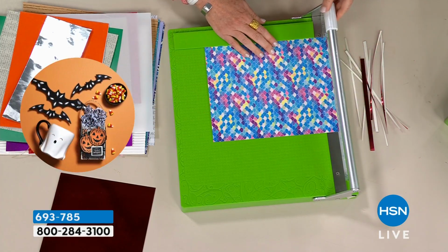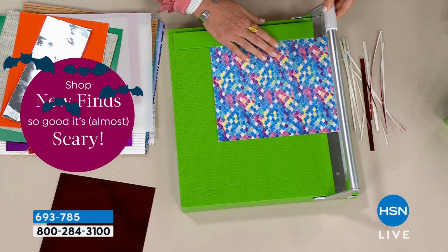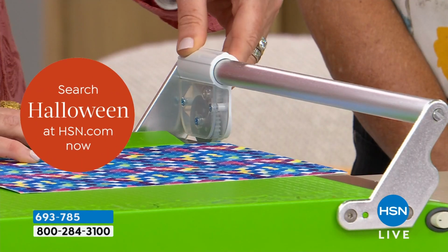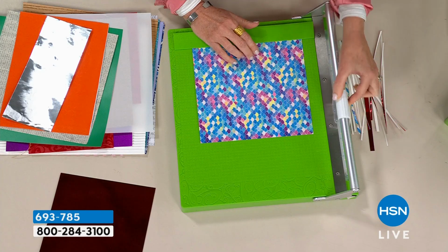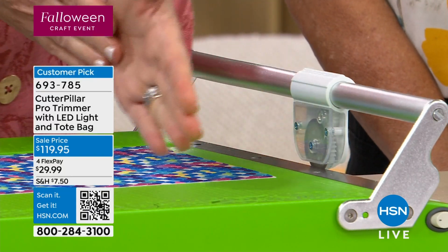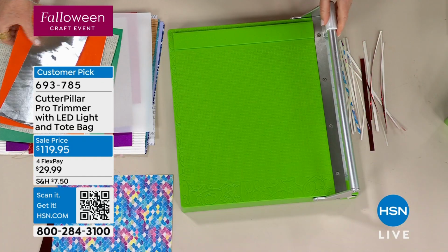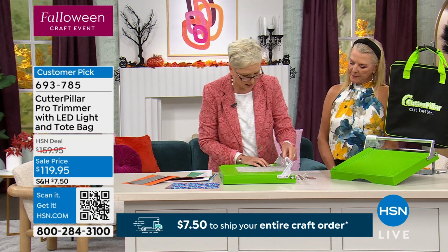Now I'm just going to stand here and cut some things. What's great about the Cutter Pillar Pro is it is all stainless steel. And what that means is it is self-healing and self-sharpening. As you can see, and as you can hear, there's actually a metal wheel in here, and it's rubbing against this piece of metal. So every time it is cutting, it is sharpening itself, which means you're not buying replacement blades every 2 weeks. This has a lifetime warranty. You will never have to buy another blade.